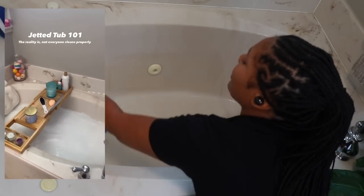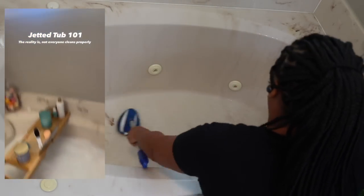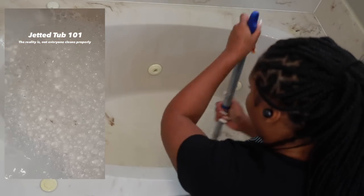So I just want to put it out there, because I see a lot of people get super excited when y'all go on vacations and see the jetted tubs, but not everybody cleans theirs the same. You can wash the perimeter of this, but if you're not running a cleaner through your jets, that's a problem.